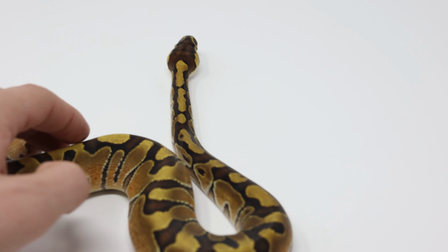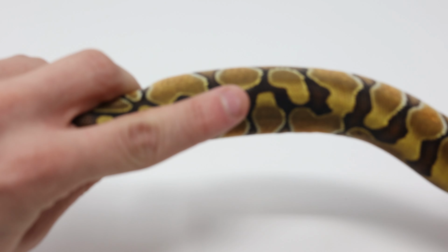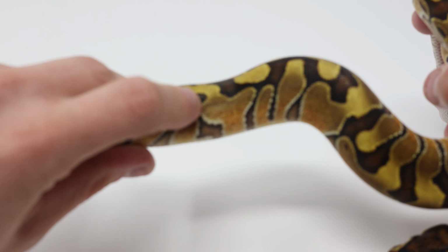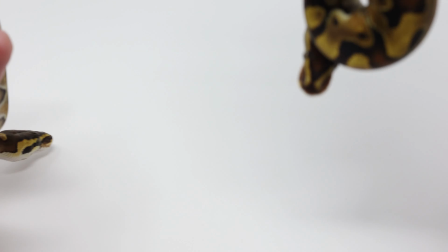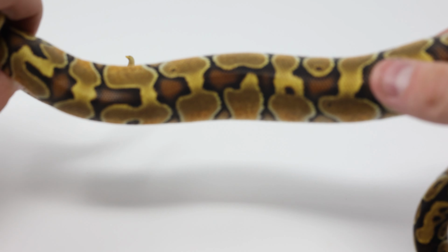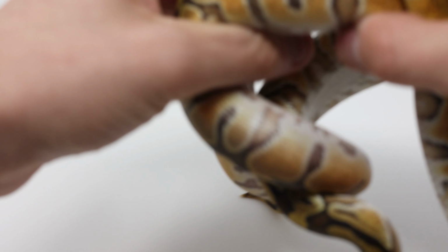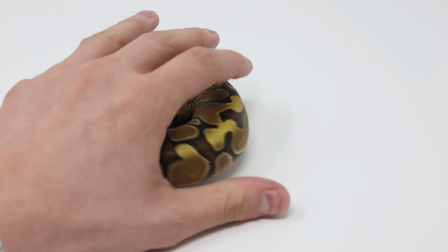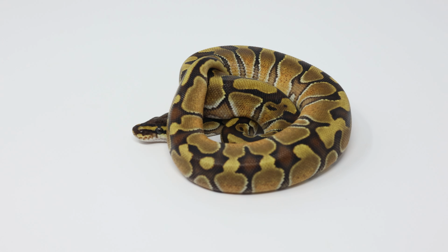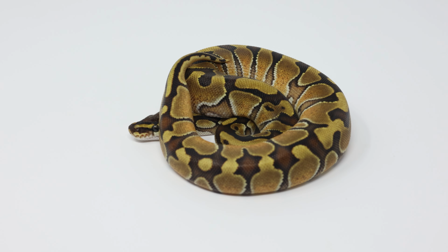But what really is interesting is if you look on the dorsal of this animal, what makes me think this one could not be Orange Dream is these sort of blacks and browns on the back of the saddle, whereas on this other male, which I believe to be Orange Dream, you can see they've got the blushing in these saddles on the back. So that is the difference that made me think one is definitely Orange Dream and one is a possible Orange Dream. This is the Enchi Special Possible Double Possible OD that is available.